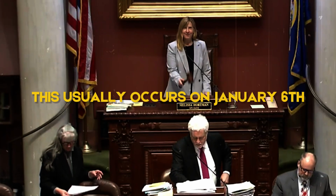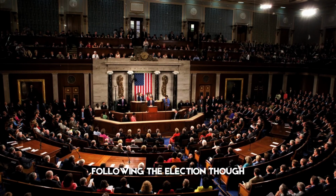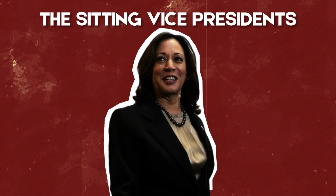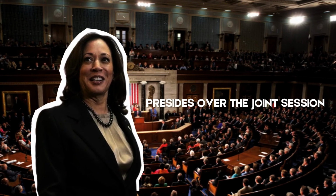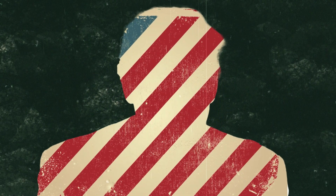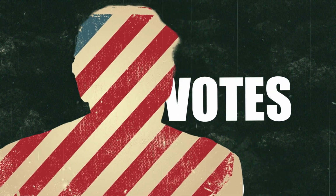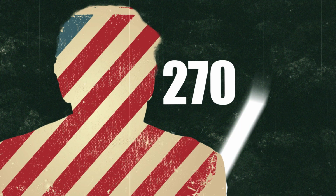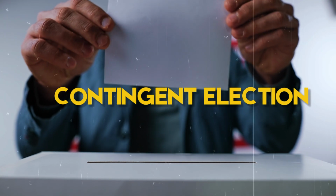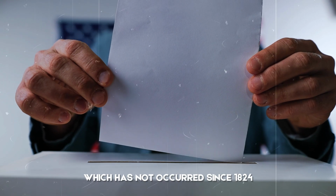This usually occurs on January 6th, following the election, though the date can vary if Congress chooses to adjust the schedule. The sitting vice president, in their role as president of the Senate, presides over the joint session and announces the results of the Electoral College vote. If a candidate wins a majority of the electoral votes, at least 270 out of 538, that individual is declared the president-elect. In rare cases where no candidate achieves a majority, the election is decided by the House of Representatives, a process known as a contingent election, which has not occurred since 1824.